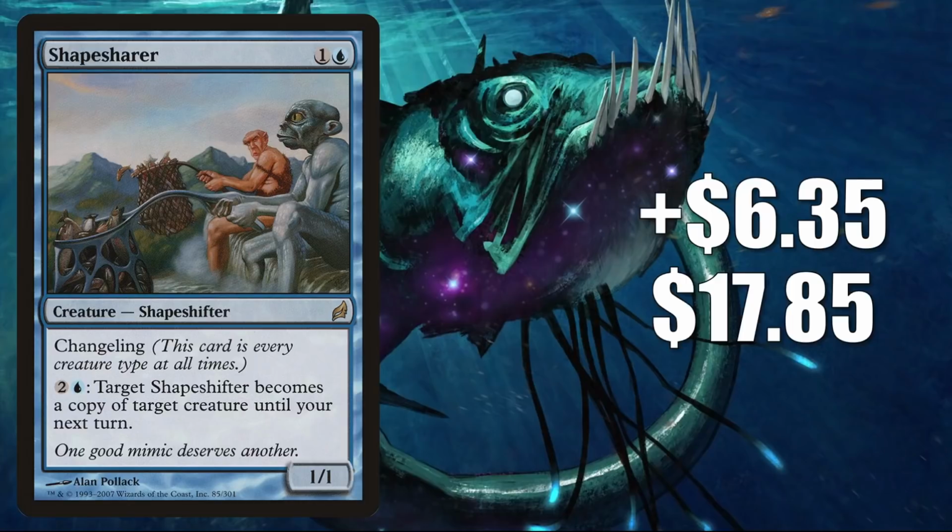Number 6 is Shapesharer. This goes up $6.35 to $17.85 for a 55% increase. Now, this is a Lorwyn card, and if you watch the regular episodes of the Market Watch every weekend, you already know this. But during this time period in Magic, there was a recession in the game. Fewer packs were cracked, so sometimes these rares, especially if they haven't been reprinted yet, can get a little spiky when there's some attention on them. So what's going on with this card?